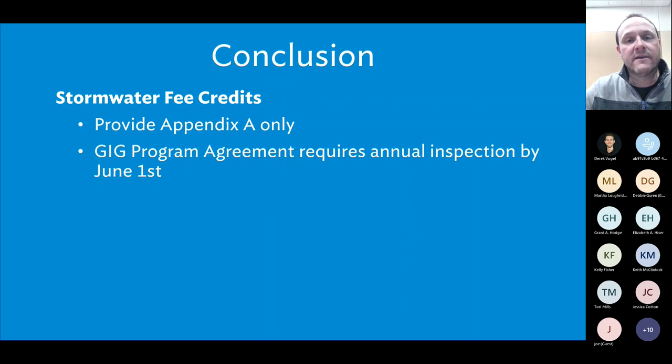So again, when it comes time to get a credit, that would start when you have completed your project. And then we will remind you, submit your Appendix A document, which is just one page, and we will get that in place.